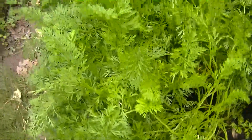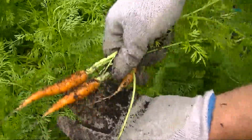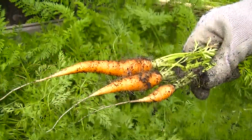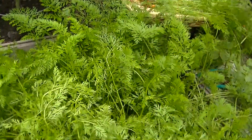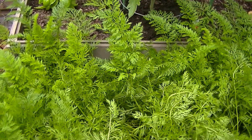And then, yeah, they're getting bigger as you go through them, so I'll wait another, maybe until the middle of July. If they hold out that long, middle of July I'll go and pick some more. But I'm not gonna mess with those until then. So that's the garden so far.